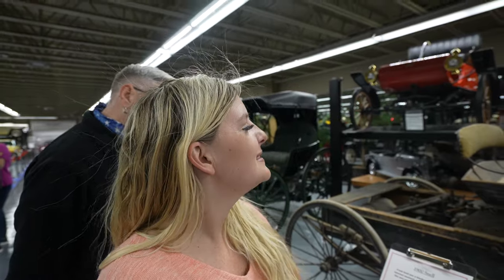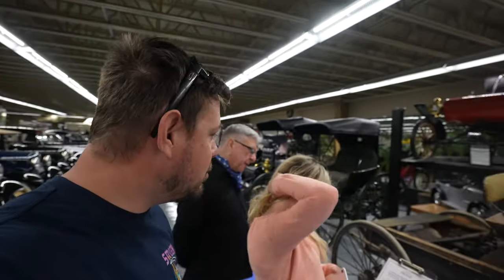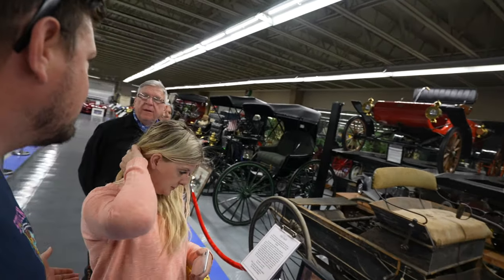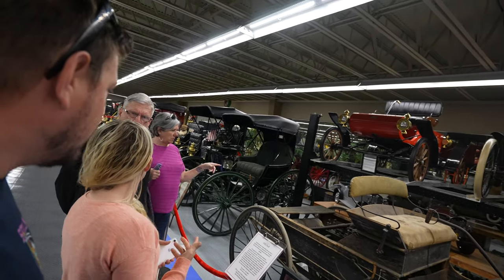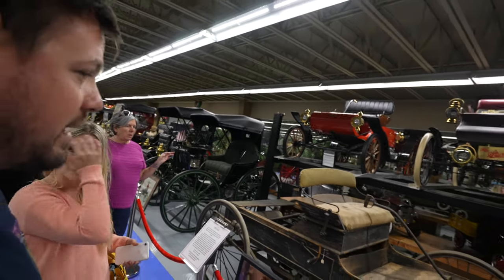That's so cool. Could you imagine going 25 miles an hour? I would ride that. That would be awesome. I'd ride this down a dirt road. There is no dirt road. Yes, there were dirt roads back then. Not the kind of dirt road you're thinking of. They didn't have broken rubble or anything. Yeah, they had dirt. But it was bumpy. It was very bumpy.